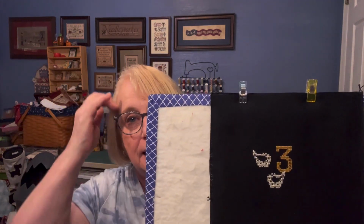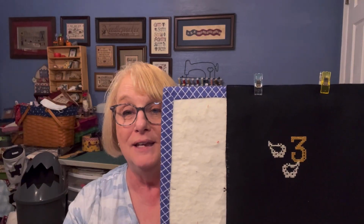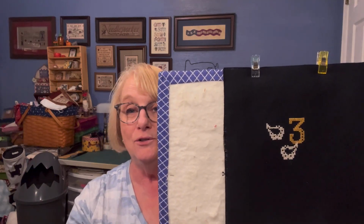Oh, my hair is sticking out. Goodness. I didn't get any more stitched because I've had a lot of things I've been working on and I've got to finish on something, so it's coming up. But anyway, this is 2 strands over 2. So see, it's not a race. You just stitch at your own pace and just come join us.